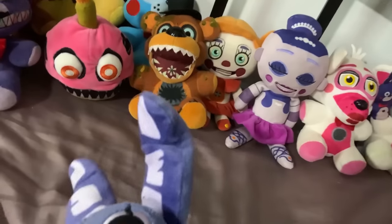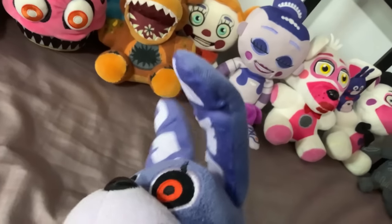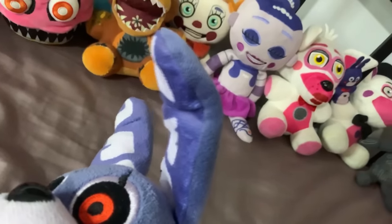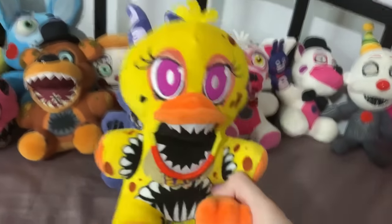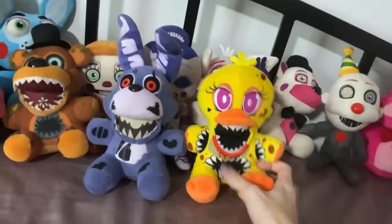God, I see why people don't like these now. Look at the way the felt on the ear looks, and then the front where it's printed. That is like two different colors. Here's Twisted Chica. This character was actually made exclusively for merchandise. They do not appear anywhere in the book.